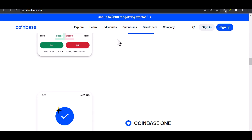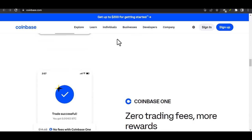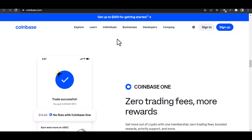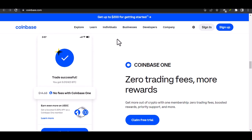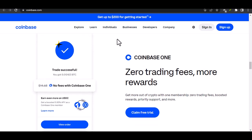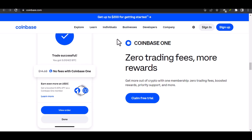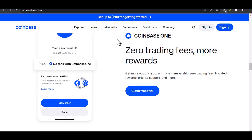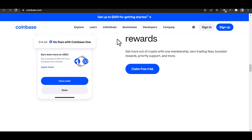But wait, there's more. Even if you can't directly use PayPal on Coinbase, there might be workarounds or third-party services that could help you bridge the gap. We'll explore some of those options in a future video. Remember, the crypto world is constantly evolving. What's true today might be different tomorrow. So, stay informed, do your research, and always be cautious.